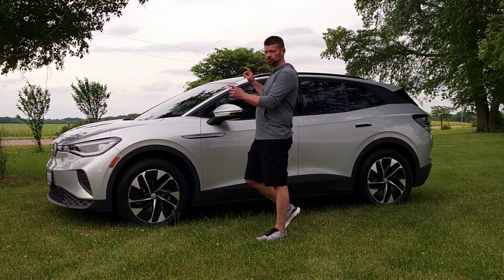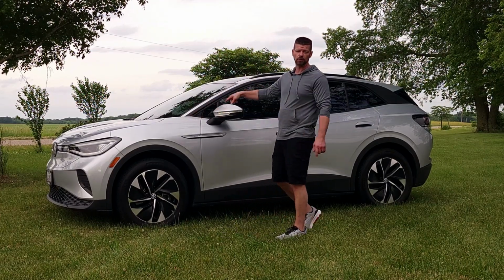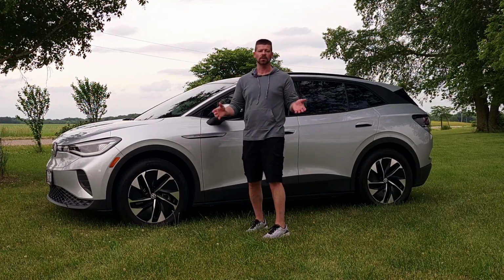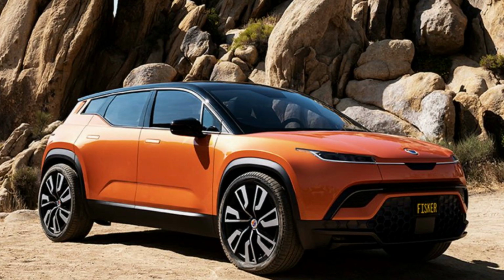I know you know this beauty. It's our Volkswagen ID.4 Pro S, but that's not what we're here to talk about today. We're actually here to talk about the Fisker Ocean, and they'll start opening up other ordering around November.